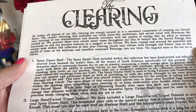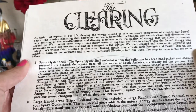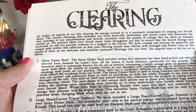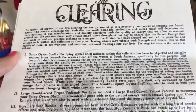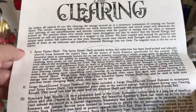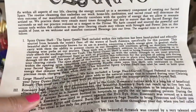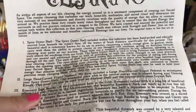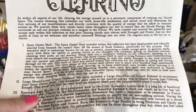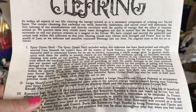The spiny oyster shell is used to bring patience and understanding into our mental and emotional state, as well as providing us with the subtle strength to see our practices through till the end, and has a little bit more about the shell. And then underneath that, it has a hand-carved tripod pedestal, which you can place the shell upon, or it says it would be appropriate for a good sized crystal ball or an abalone shell, but I need to show you guys this.